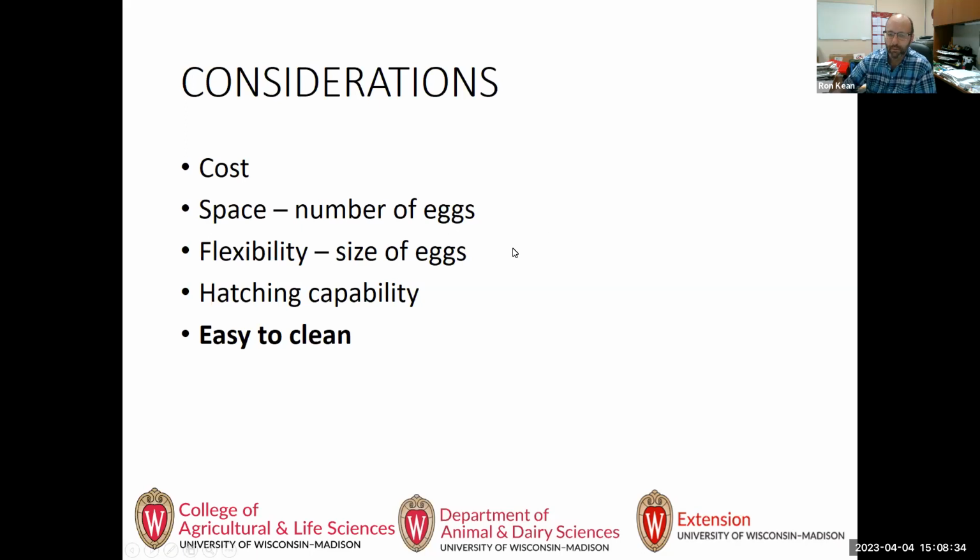The space, the number of eggs you can incubate. And I would say for most of us, you probably want to plan for more than you think you would need. This tends to be the case with most of these poultry experiences, that you end up wanting more than what you thought you would originally. So I think, if you can have room for more eggs than you think you might use, that would probably be good.